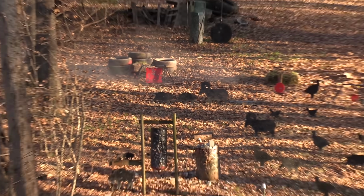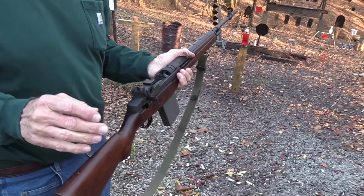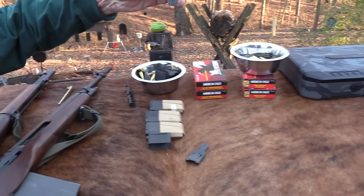It's sweet, and I'm out of ammo already. Huh. Okay, I think I have another clip over here. Okay, I do think I have another clip. Do you see one? Yeah, there it is. There's another clip.